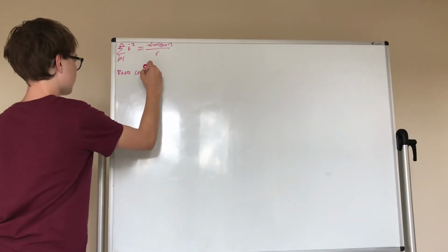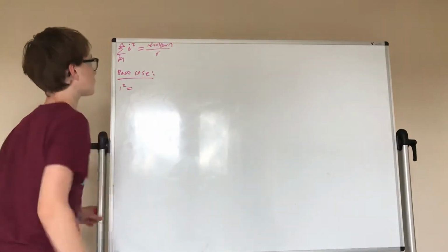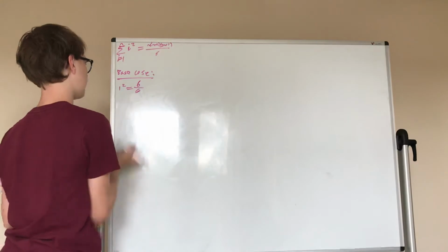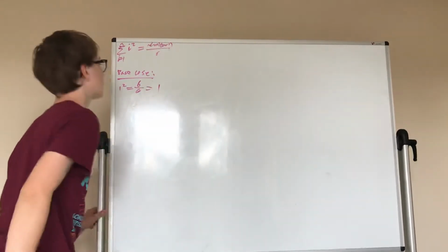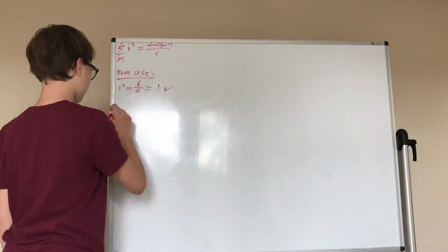Base case. This is when n equals 1, so we have to say that 1 squared equals 1 times 2 times 3 is 6, divided by 6. That's true. So yeah, this is true, and so the base case is correct. Now we have to prove it for n plus 1.